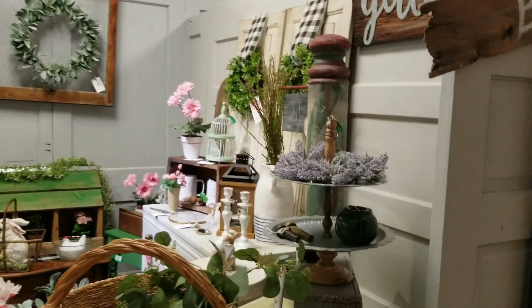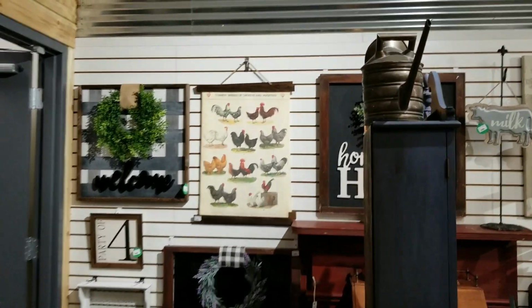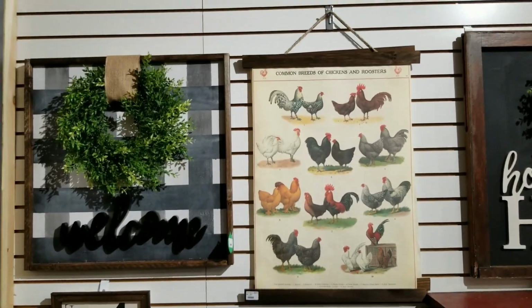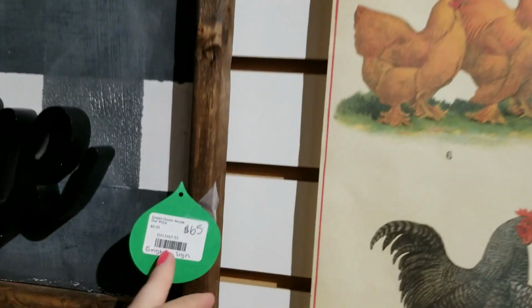Okay, moving on now. This is actually my booth here in the back right corner. My booth, like I said, is Green Onion Vintage. You can find me on Facebook too, get some more pictures. So I am making all of these signs here. So I made this welcome sign, attached the wreath. This one is $65.